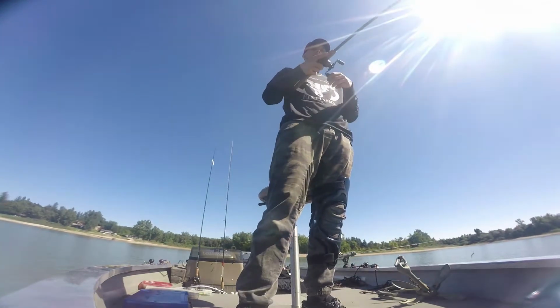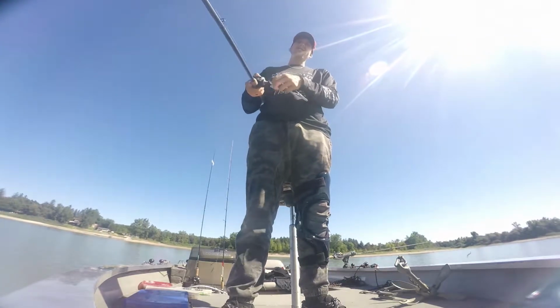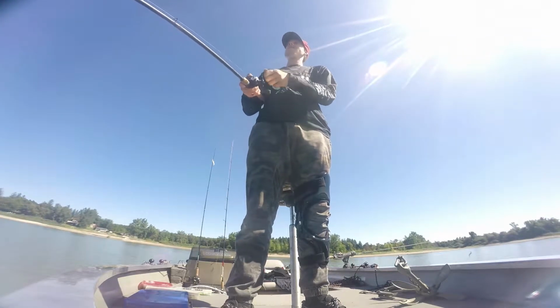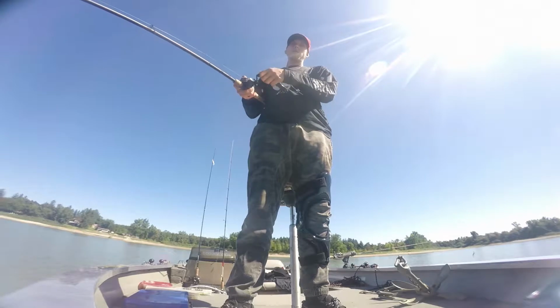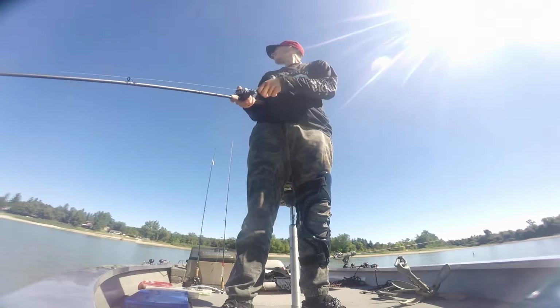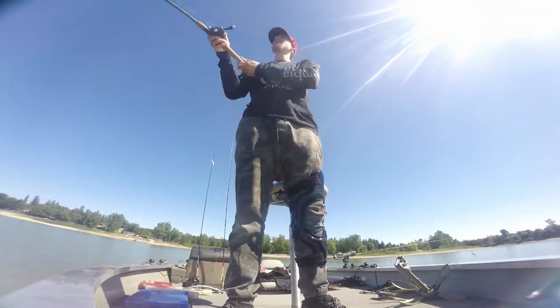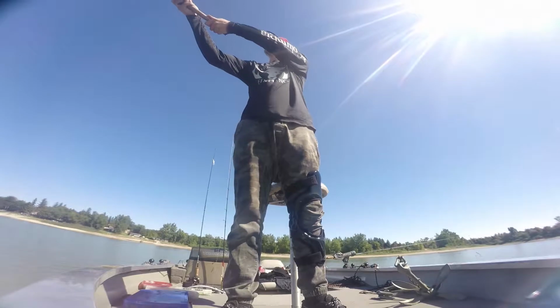So, catching some fish on the Ned rig, and then I figured I might as well try and cover a little bit more water. So I picked up my deep diving crankbait, a Live Target, one of 2 deep diving crankbaits. I realized that's all I had. And you'll see what happens to them by the end of this.